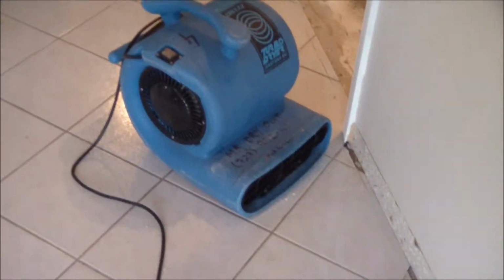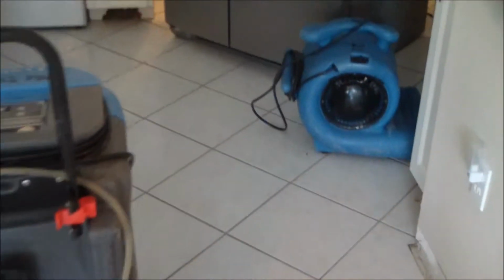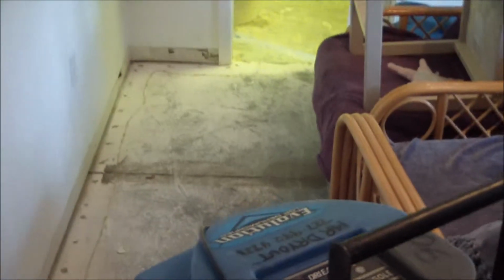We've got one fan here in the breakfast nook. We've got three fans and a dehumidifier in the kitchen. In the hallway, we've got one fan, and a dehumidifier in this den. All the carpet's taken out. Another fan right here for this other bathroom. Kick plates out of that vanity.